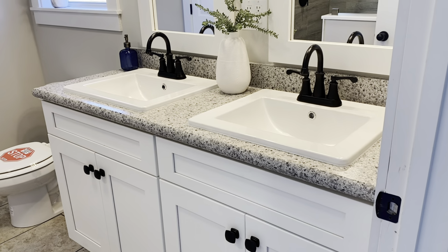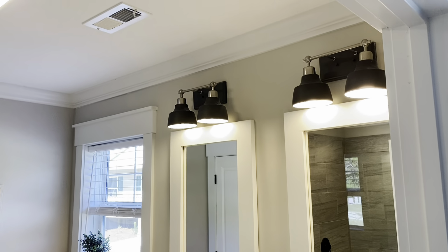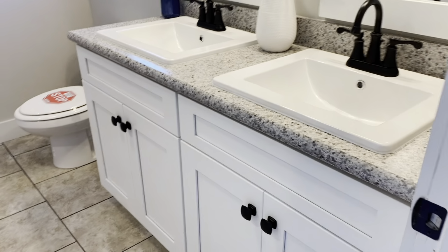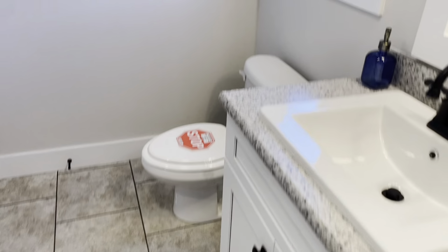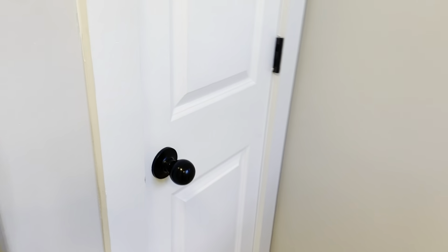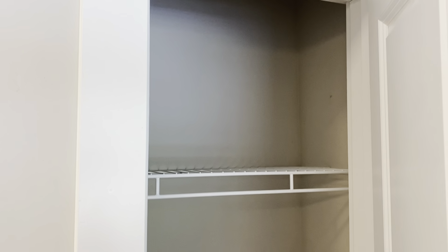Dual sink vanity, white frame mirrors. Those are some of our optional vanity lights that go with that black trim package. Freestanding toilet with a window up above. Got a linen closet. Throw your toilet paper and some towels and be good to go. And then you've got the 4x6 shower.